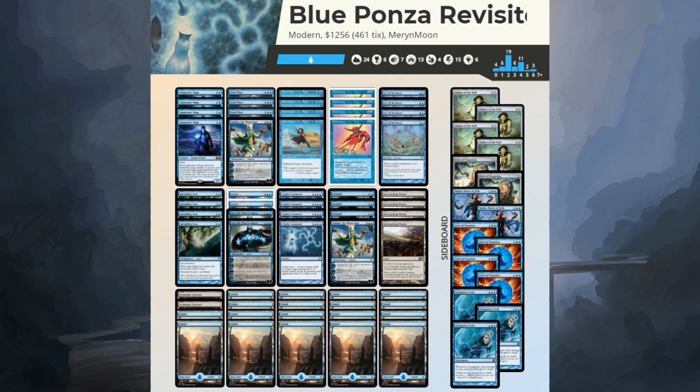So Mono Blue Ponza honestly feels like, on paper, a pretty decent mid-range deck actually. It feels pretty good and it's a lot of fun to play. And the only thing that's really scary for this deck is probably aggro decks and burn. Really cheap, low to the ground, go wide aggro decks are going to be very difficult for us to deal with. But if anything is actually mildly slow or slow, this deck should do wonders against it.